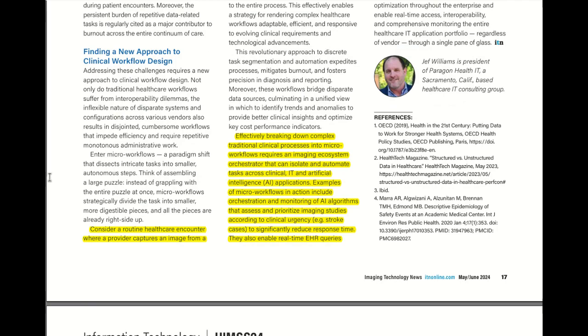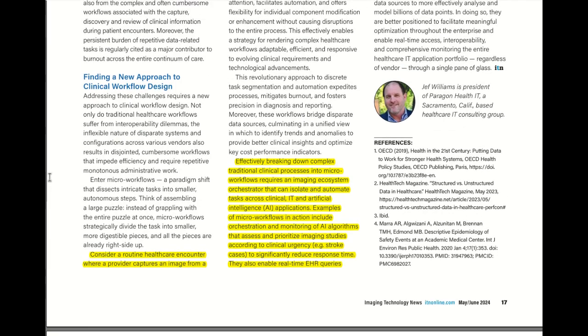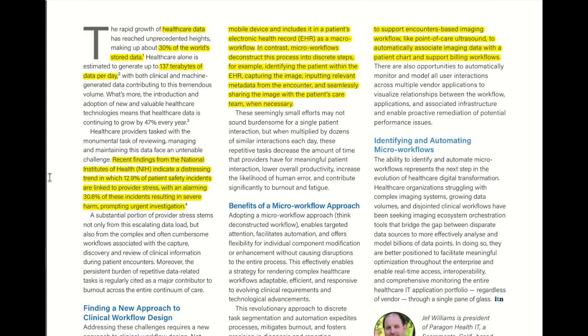Let me read it. Consider a routine healthcare encounter where a provider captures an image from a mobile device and includes it in a patient's electronic health record as a macro workflow. In contrast, micro workflow deconstructs this process into discrete steps, for example identifying the patient within the EHR, capturing the image, inputting relevant metadata from the encounter, and seamlessly sharing the image with the patient's care team when necessary. So he's talking about an approach called micro workflow, which is different from the existing method, macro workflow.